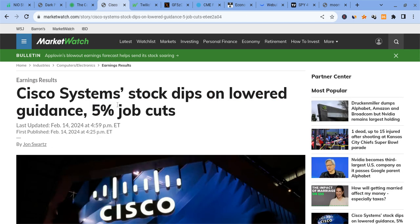For Cisco Systems, we had decent earnings as well, but their guidance is not the best, and they also announced 5% cuts to jobs.